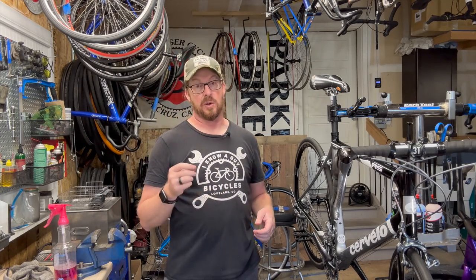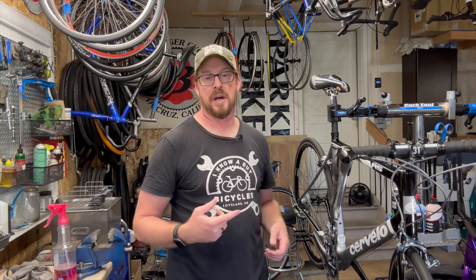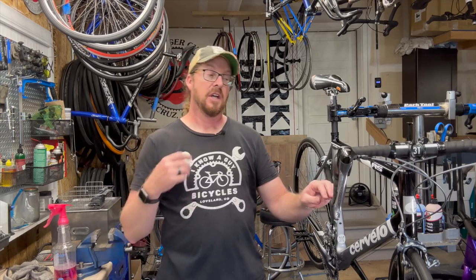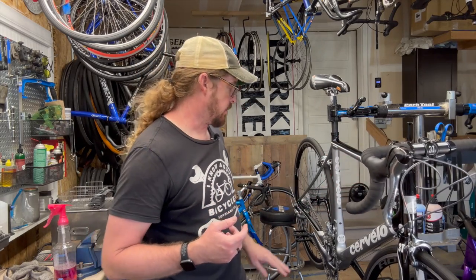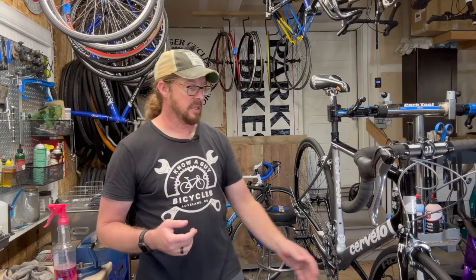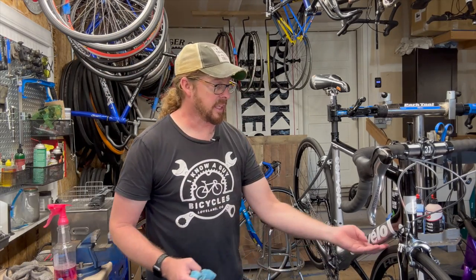There were a couple of things that were definitely a standout for me as a tech going through this bike. Even though it probably would have been just fine-ish, a couple of things did stand out that definitely needed to be taken care of, other than the new bar tape, pedals, and that kind of thing. The technical aspects that I found as faults that needed to be addressed on this bike were, number one, the cables and housing.